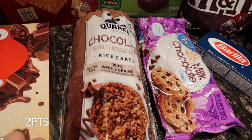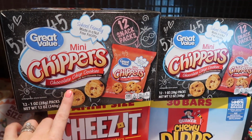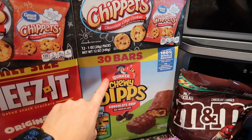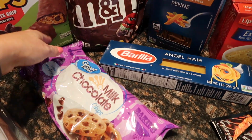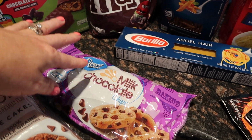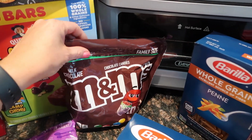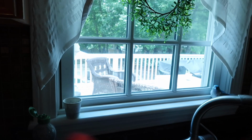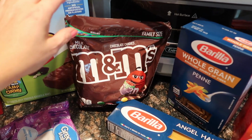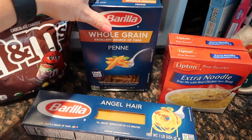My favorite staple in the entire world are these chocolate rice cakes. Cheez-Its, these little mini chippers for the kids, the little chocolate chip cookie packages, their favorite granola bars. We have been baking a lot, and I'm getting low on chocolate chips. I usually buy them at BJ's, but I just grabbed a bigger bag at Walmart just to tide us over. We do lots of movie nights in the summertime. We do them right out on the back deck, and we were all out of M&Ms. So I grabbed a bigger thing of M&Ms, grabbed some pasta for pasta night.